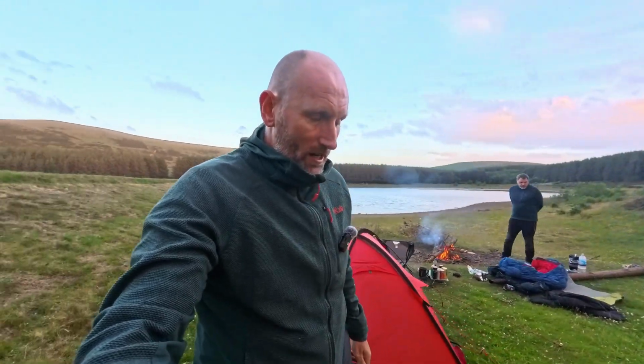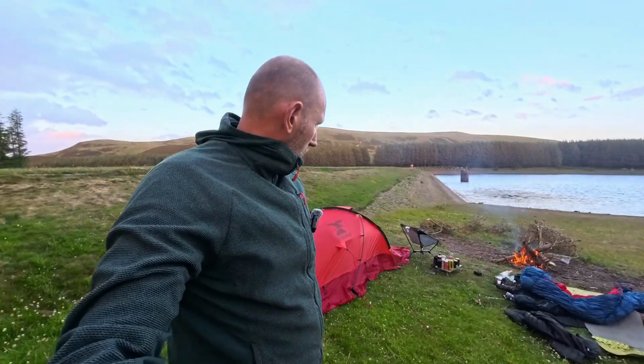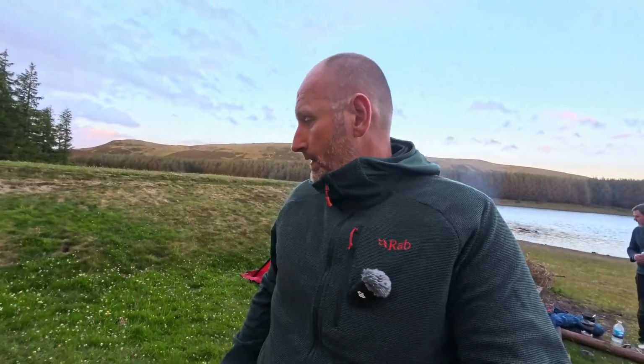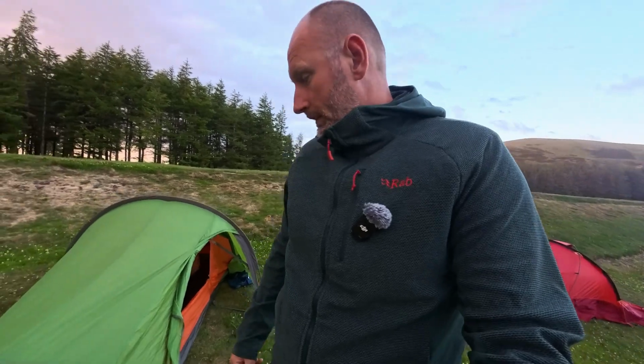I kind of talked about that. We were planning to stay on one of the hills up there, but the wind put us off a bit, and then we felt like this seemed a nicer camp. So overkill in terms of the tents, but both of us, he's in a Vango Starlift 200, which again, nice solid tent, does the job.